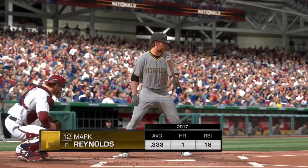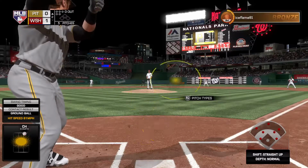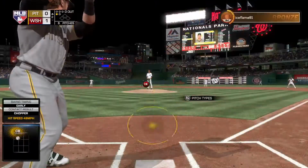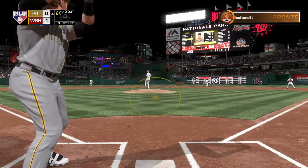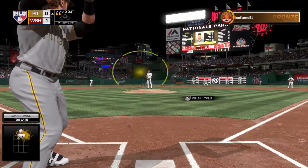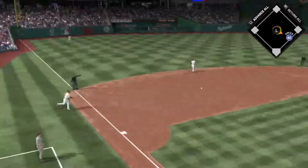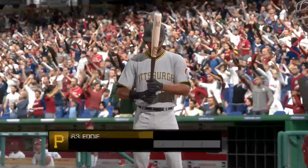Here's Mark Reynolds. He's got that average way up into the .330s to begin the day. Third baseman Mark Reynolds. Into the windup and the pitch. Tapped down the line, but it's foul, strike 1. And here's a swing and a miss as they jump ahead of Reynolds here, 0-2. Here it comes. Rendon down at third. Throw to first will be in time, and there's one gone here to start the second.